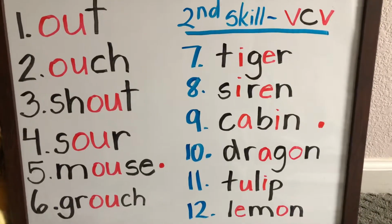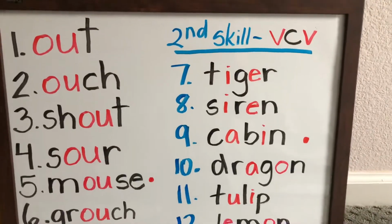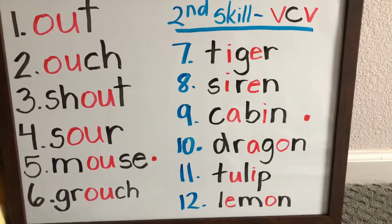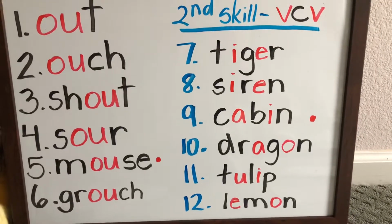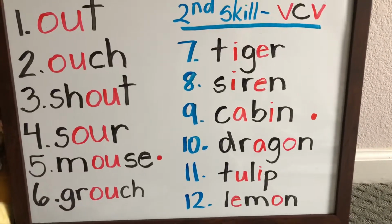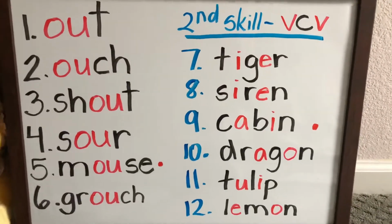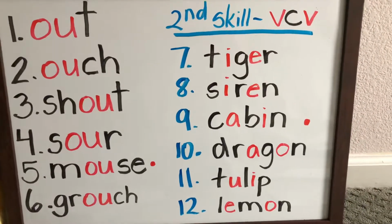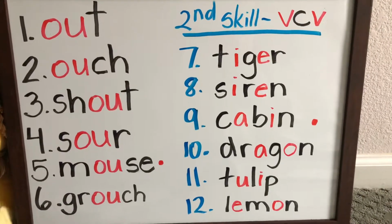When I clap it out, it would be tiger. Can you do that? Tiger. 2 claps for 2 syllables, and I divided it between the I and the G. All right, let's read number 8. Siren. Let's clap it out though. Siren. I would divide the 2-syllable word between the I and the R.